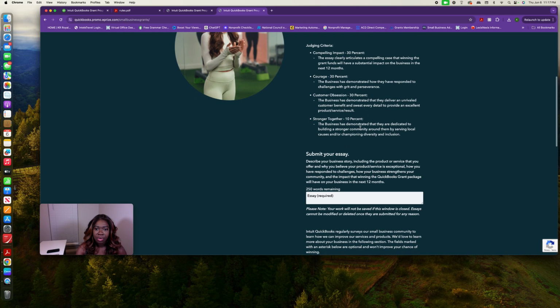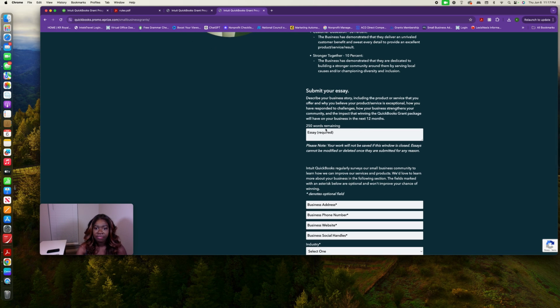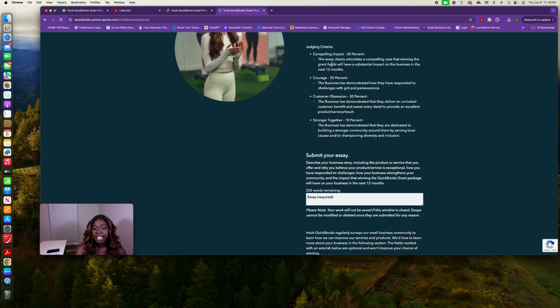When we looked at it, and you can look more in depth when you get to this part of the page, this is the 250 word count essay. Now you may be getting intimidated, like, I'm not a great writer, but that's fine. Nowhere in the rules did it say anything about not using AI or artificial intelligence. So you might want to use ChatGPT or another AI tool that'll assist you with coming up with some information of what you can put into your essay. You would want to prompt it and give it a guide of kind of what you would want your essay to say, and make sure it hits on those points that the judging criteria consists of.